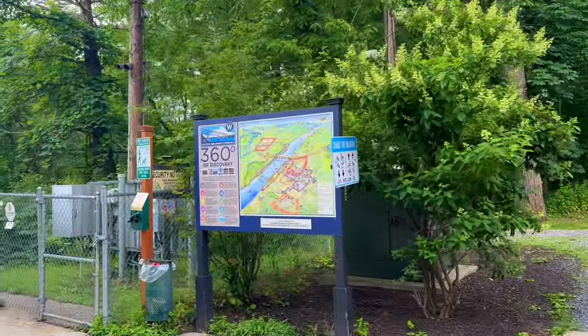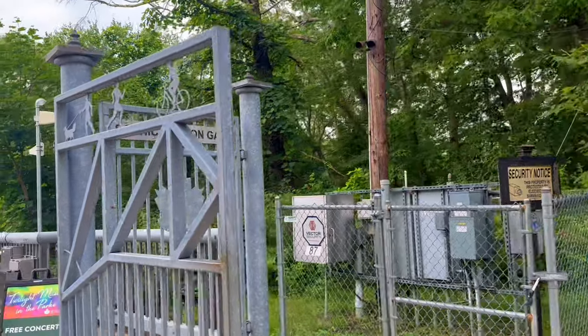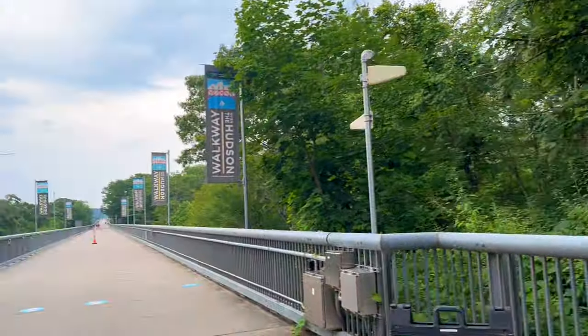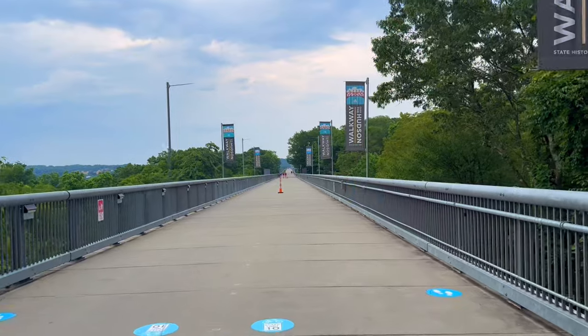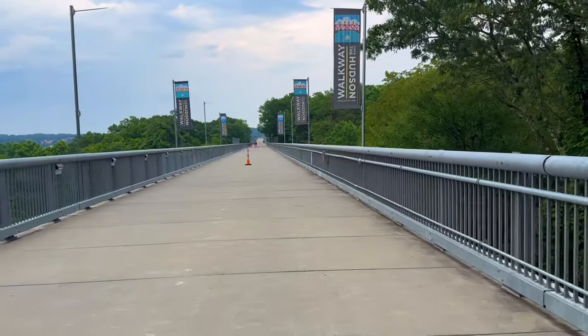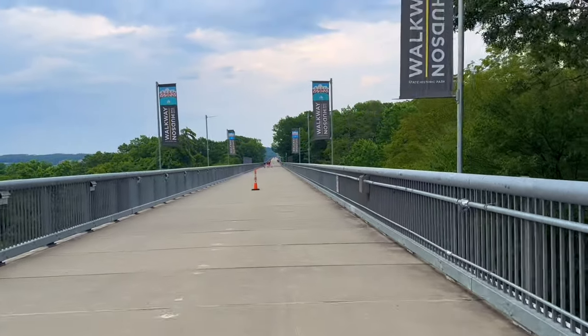All right, so this is Scenic Hudson Gate. Says the speed limit is 10 miles.